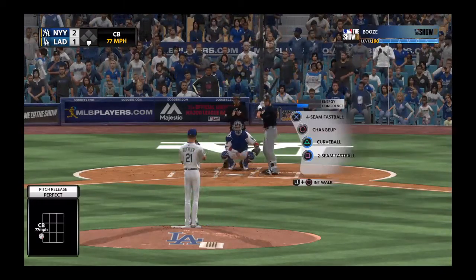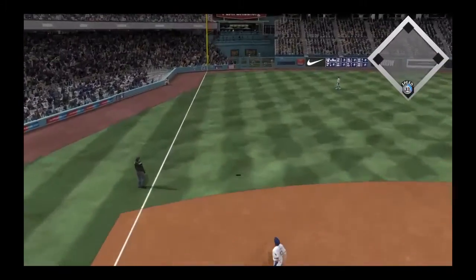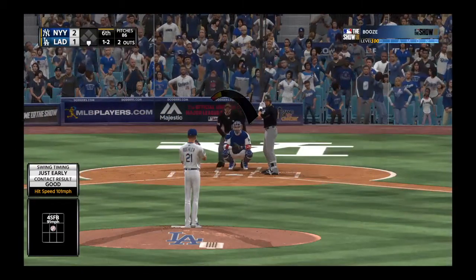And he just misses with a curveball. 2 runs, 6 hits, and no errors for the Yankees so far. Now this one's crushed. Left field line and foul, though it had the home run distance.